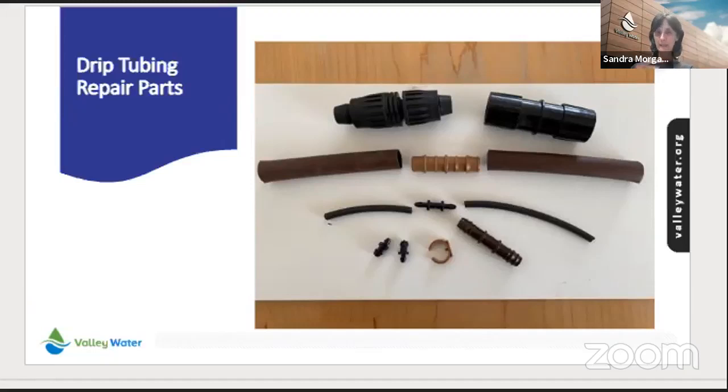The second row is just a regular coupler, a barbed coupler for the 1/2 inch tubing. I put the tubing there to indicate how that would go on, and those are easy to use too. Again, you might not be able to use that one. You might have to use the top 2 depending on how big the cut is.